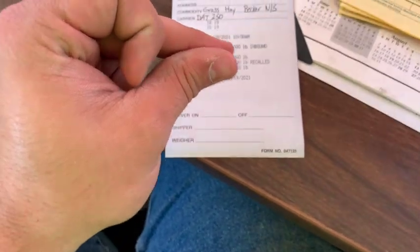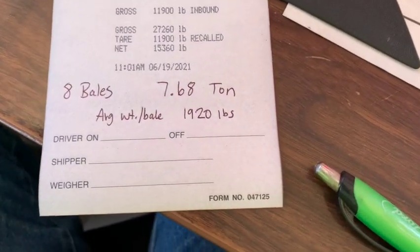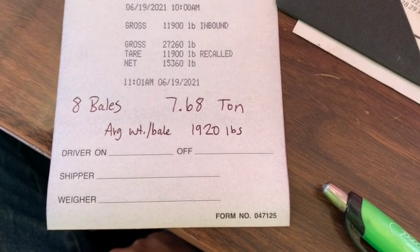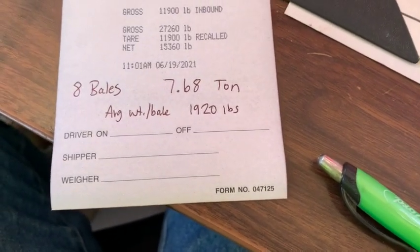27,280. 15,360. Do some math. Okay, 8 bales, 7.68 ton. Average weight per bale, 1,920.